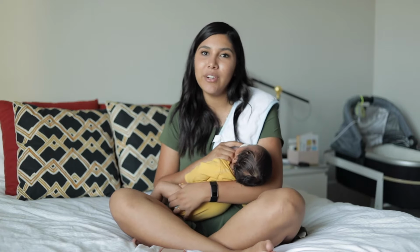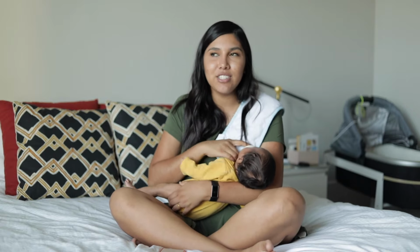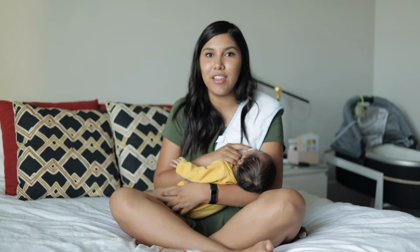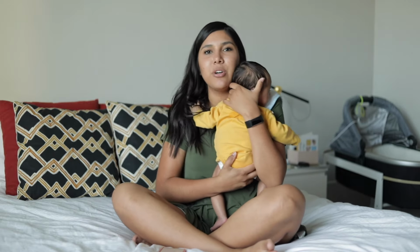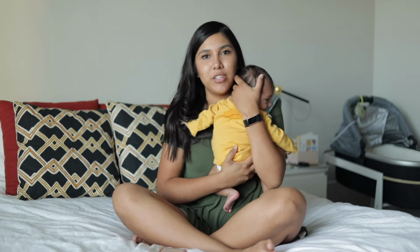I do suggest showering in the hospital if you're gonna be there for more than one day, because I just felt disgusting after birth, and so once I showered, I seriously felt like a new woman. It really helped me feel refreshed and just clean and so nice. So I would definitely suggest showering if you're gonna be there for more than a day.